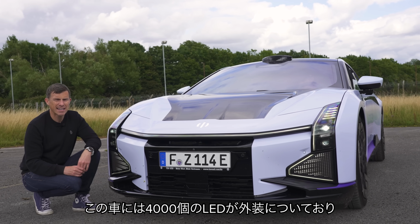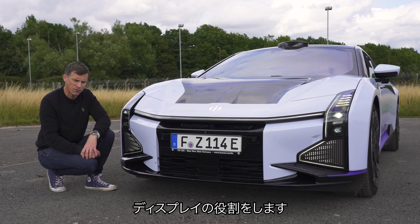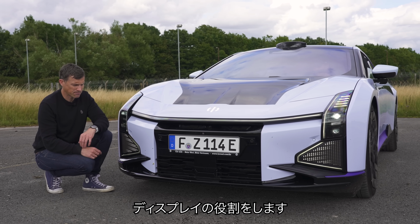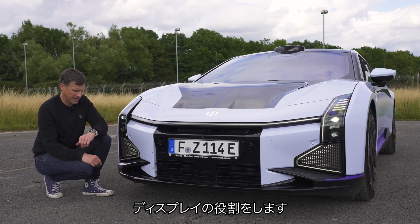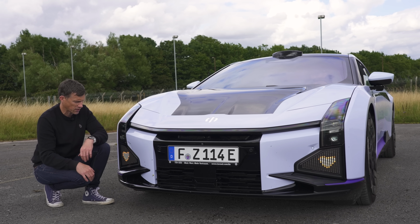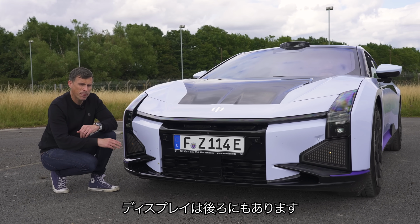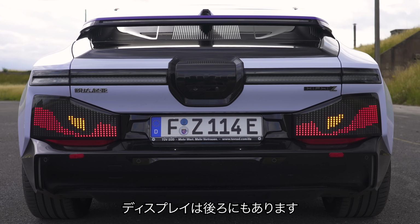The Hi-Fi Z has over 4,000 separate LED lights on its exterior, and you can use them for various things, such as displaying graphics. So there's a wide range you can choose from, and they'll display on these panels at the front of the car. Oh, look, a heart. Oh, thank you very much. As well as displaying them here at the front, it'll also display them at the rear.